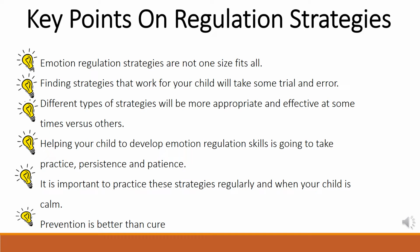So before getting into specific emotion regulation strategies, we want to discuss with you some important things about these strategies, which will help to prepare you to use them and give you the best chance of success. We are going to be discussing and learning about a wide variety of strategies, and with them, it's not a case of one size fits all.